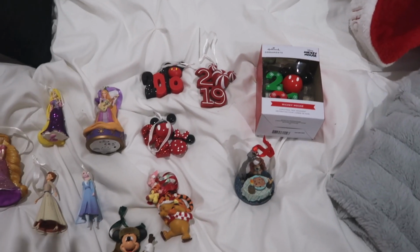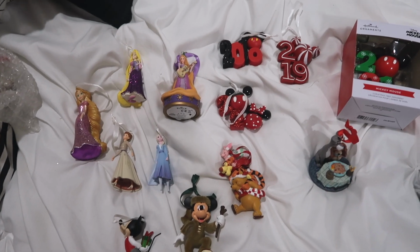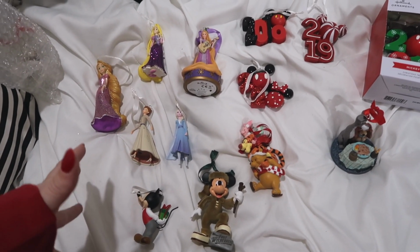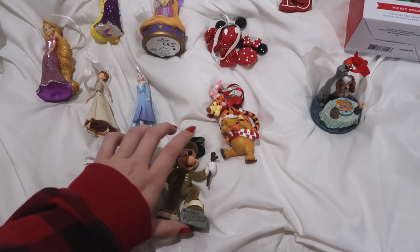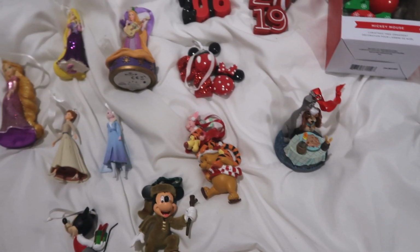These are all my Disney ornaments. We do have a lot more that go on our family tree, but these are just my little ones. So I have a lot of Rapunzel. Some of them are like Disney. Some of them are just like Walmart or whatever. A little Fort Wilderness one, Winnie the Pooh. I got this one last year, I believe, Lady and the Tramp.